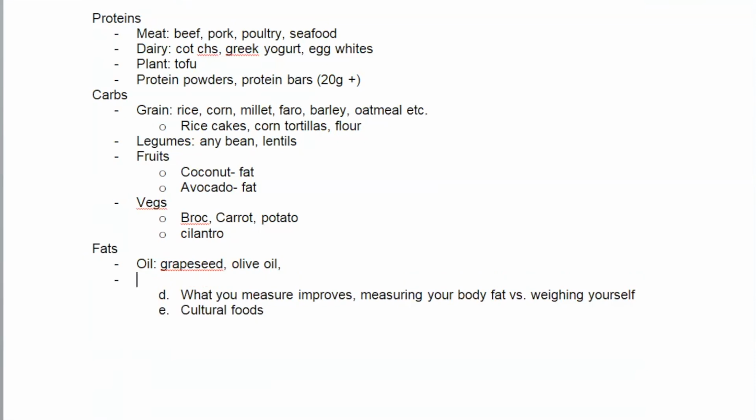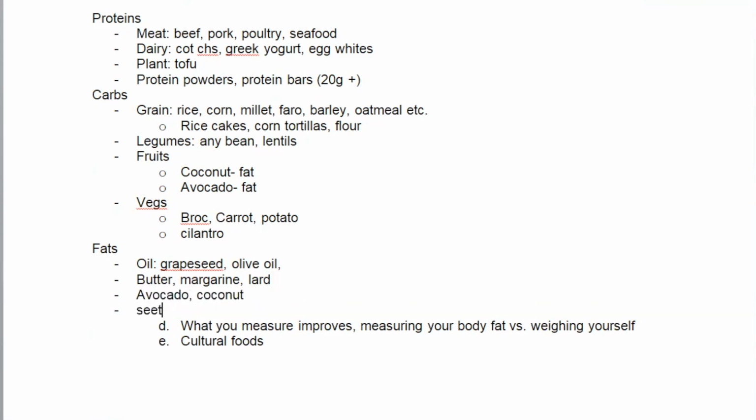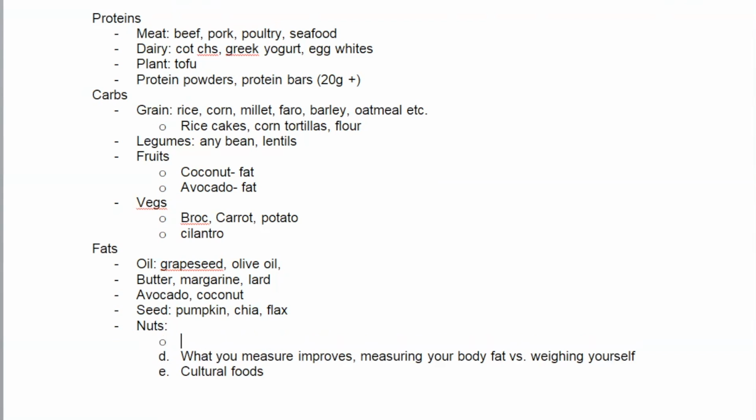Okay. Now, in here, you also have your butter and margarine and any other kind of solid fat, right? So, like your lard, your Crisco, all that stuff. As mentioned earlier, avocado and coconut are going to be your fruits that are fats. Seeds fall into this category: pumpkin seed, sunflower seed, any kind of seed, chia seed, right? Black seed and all that stuff. And lastly, all of your nuts, okay? Peanuts, walnuts, almonds, all those types of nuts, and also all nut-derived products.